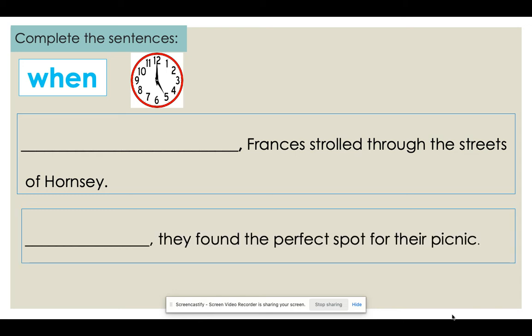Complete these sentences. Pause the video, write them down, and choose a fronted adverbial. It could be a word or a phrase that you will put in the front of the sentence to tell us when Francis strolled through the streets of Hornsey and when they found the perfect spot for their picnic.